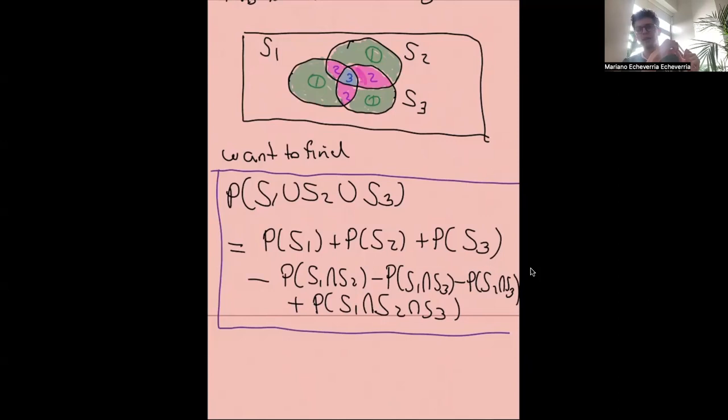I like these proofs by picture arguments. They're kind of fun. But yeah, you could prove this by induction. If you read the book, that's what they do. They begin with the formula for 2 and then get the formula for 3. But it's nice to have a picture of the situation for what this is. Is that making sense?